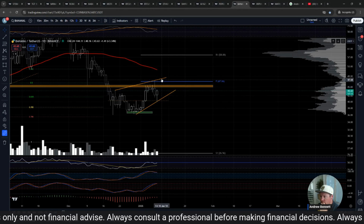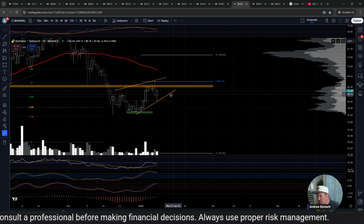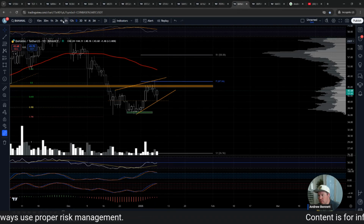What we want to do is see that wave 5, okay, and then come back down and then look for a good long opportunity. So this is going to be 5 waves up, leading diagonal. That's what it looks like.